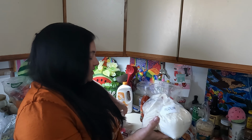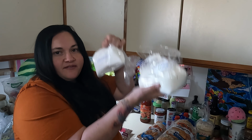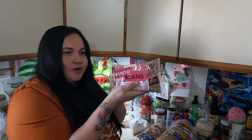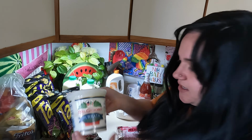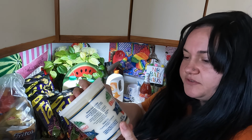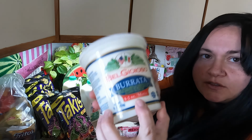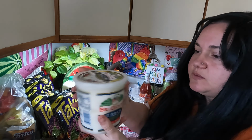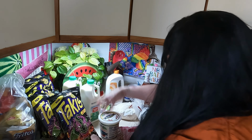And then they had basics. They had one bag of flour, one bag of sugar for each family, as well as a bag of pinto beans. Then for the dairy, I grabbed one thing of cheese. This is eight two-ounce balls of mozzarella. I thought this would be good on the mini pizzas as well. Maybe we can chop this up.